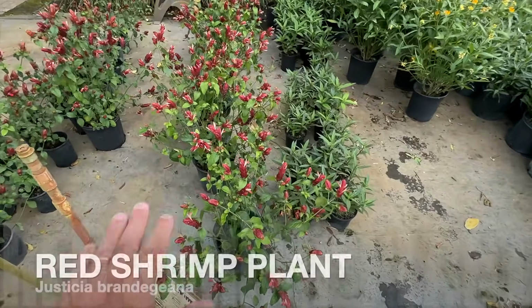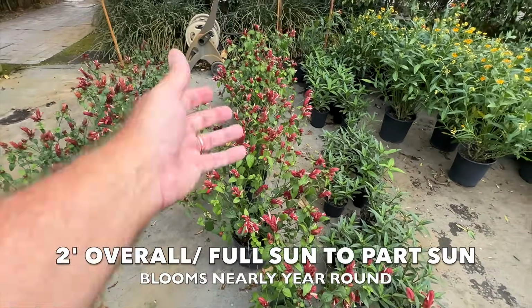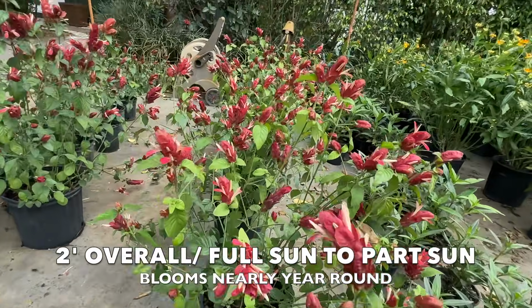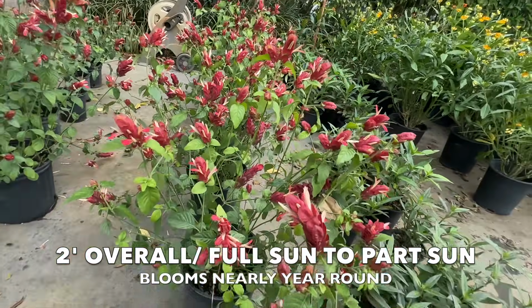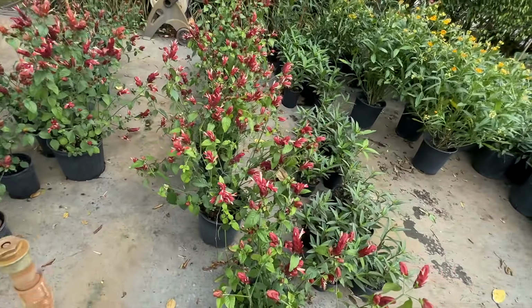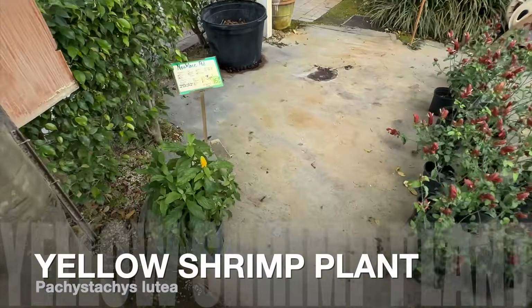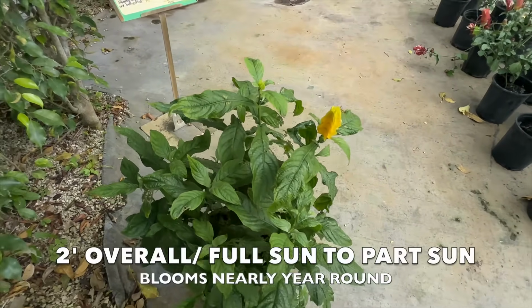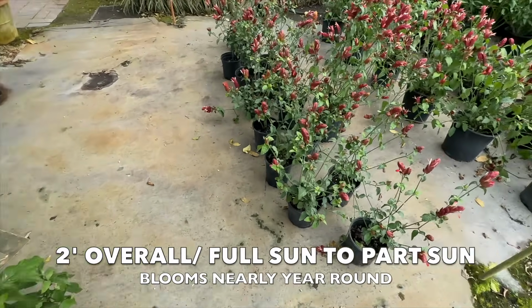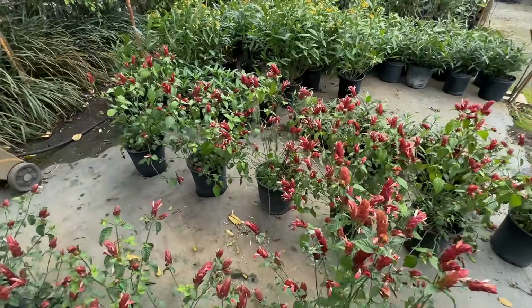Oh, and shrimp plant. These are tough plants. We've had these in our yards a few times. Look at that, right? Beautiful shrimp plants, really cool. Look at those flowers. So pretty. Oh, here's the yellow shrimp plant. Got one lonely yellow here for sale. Yeah, look at the reds going crazy, right? Beautiful. Ooh, so pretty.